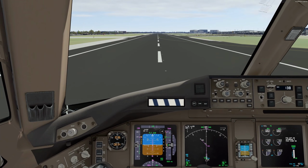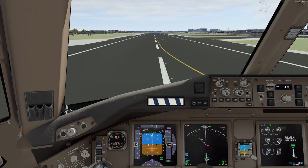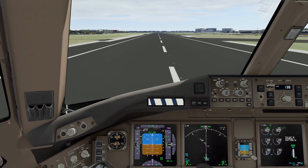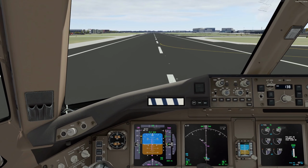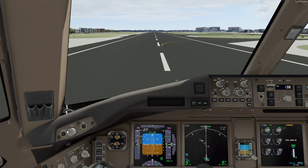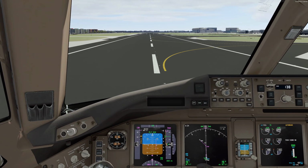Reverses. That's the nose gear. Yeah, we're not really vacating early with that float. Let's keep the centre line. This is P3Dv5.3. And the PPD doesn't want to. Okay, okay. P3Dv5.3 holding short of runway 09 right. Reverses in when you're braking.